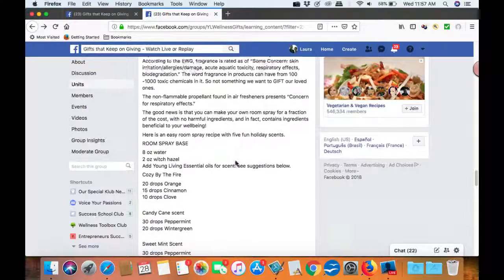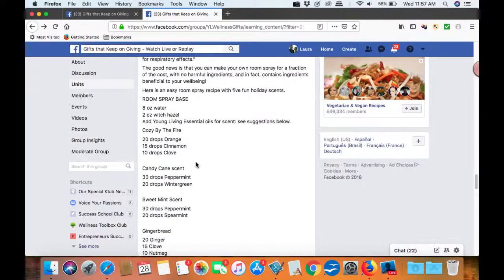So here's something that you can make yourself. Getting a spray bottle, I'm going to pause this for a second and show you. Here's an example of a glass spray bottle. What I love about this one is it's small enough that I can put it in my purse. It's small enough that I can even take on a plane or travel when I go to a hotel. I love giving these as gifts because it's so epic.